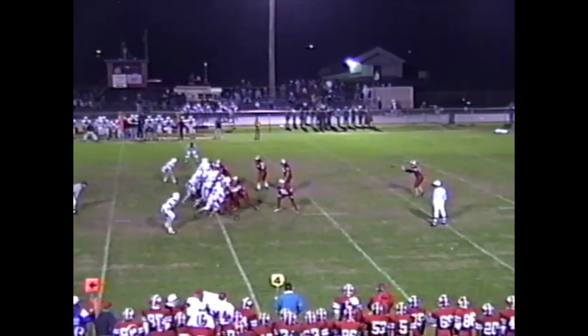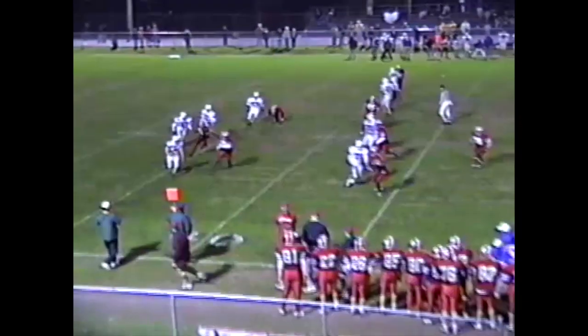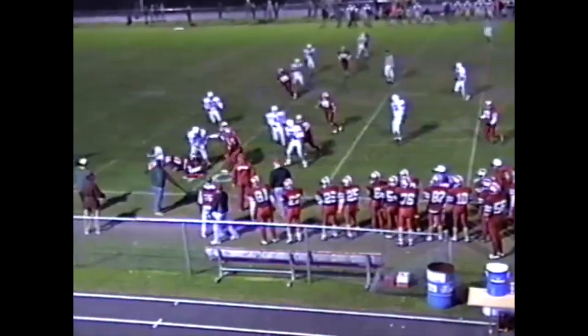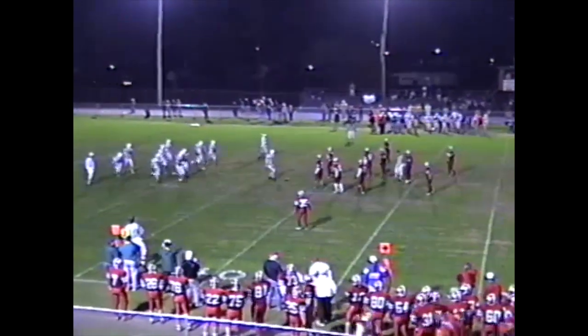DiCarlo has gotten off some pretty good kicks this year. A lot of time for that. End over end. Oakes at his 28. Right sideline return, 35, 40, and dragged down by the shirt collar, and another great play made there. Tommy looks on his own.